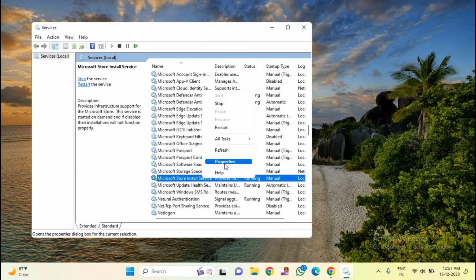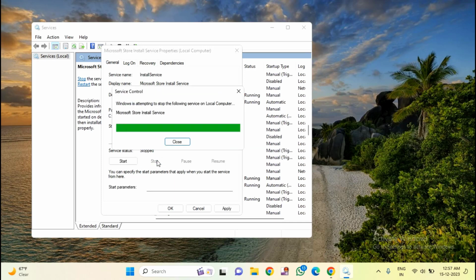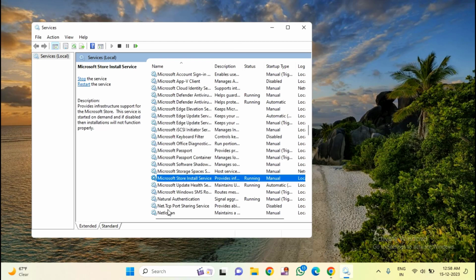Right click on that. Click on properties. Here it is selected as manual. First you have to select as automatic, click on stop, click on apply, then again select as manual, then click on start, then click on apply, then click OK.